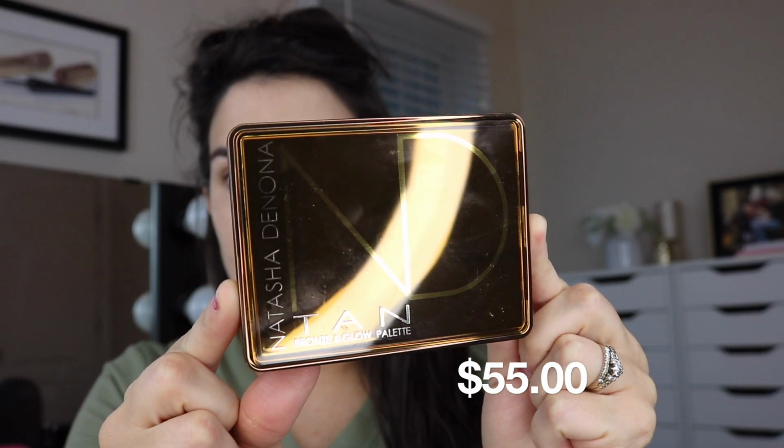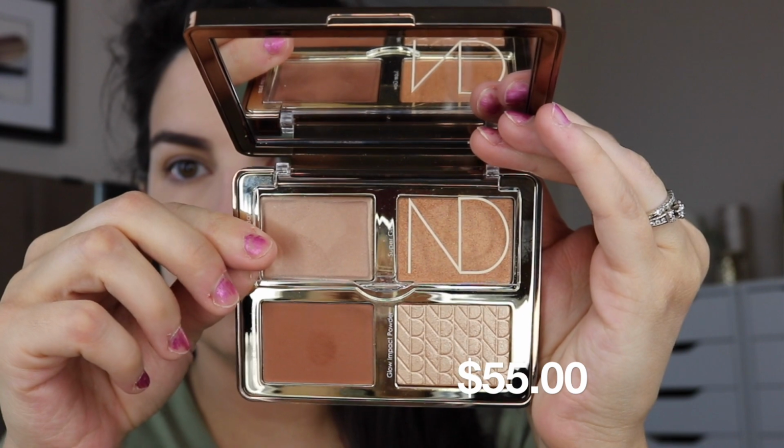these palettes. 2 face palettes and 2 eye palettes, and the one I'm gonna start off with is this new Natasha Denona tan palette. Let me start my timer on myself.